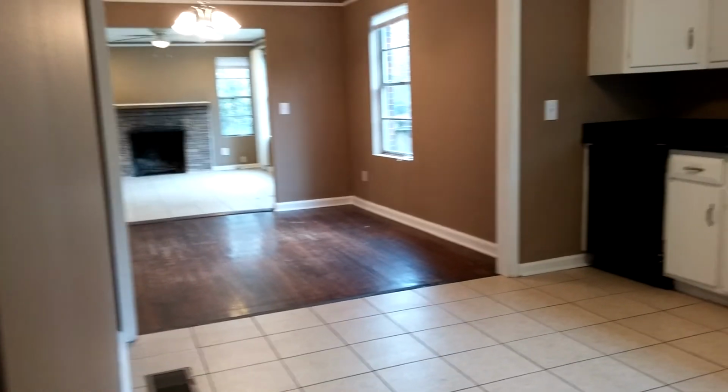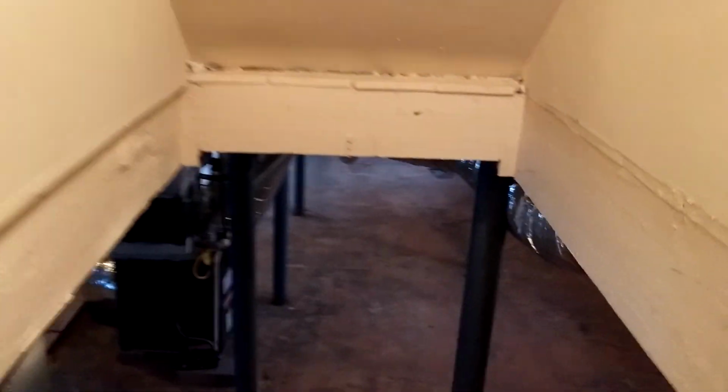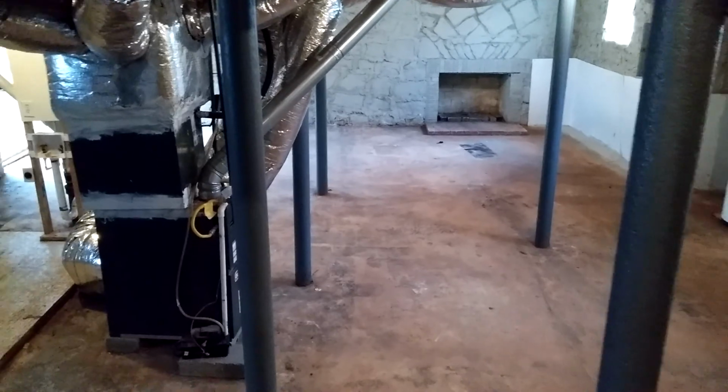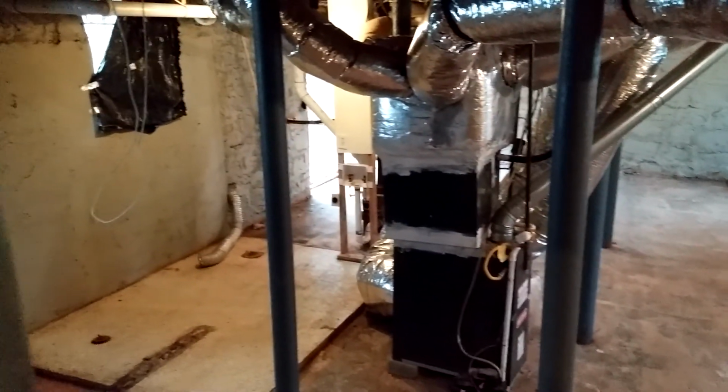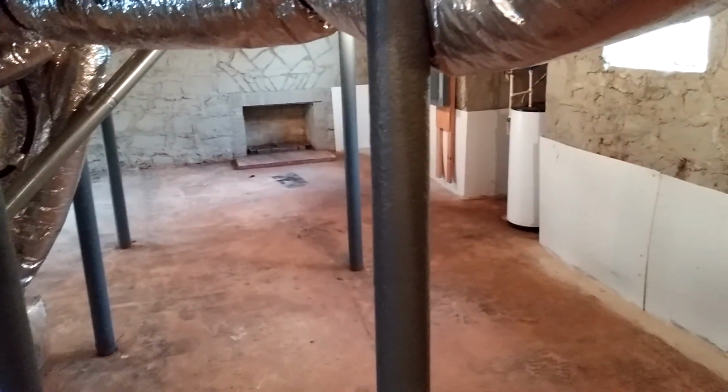I'm going to take a peek in the basement real quick. Just so you can see. It is well lit. Large area, unfinished, but there is the fireplace on the end and sliding doors to the backyard. Certainly not the highlight of this home, but plenty of room for storage.